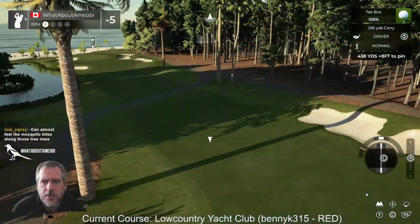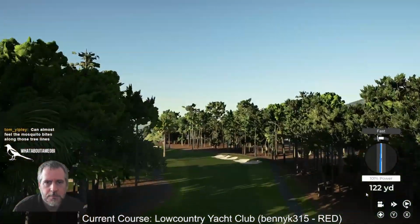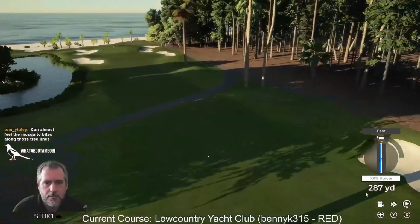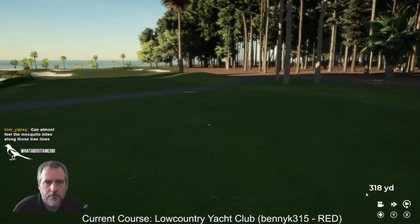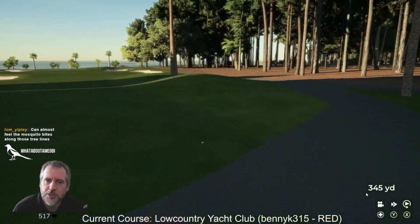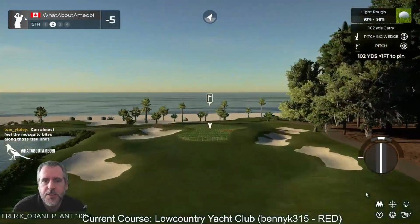Alright, well, let's try and sling one here. Personal preference, I never like fairways that cross roads. It's just me. It's a silly thing of mine.